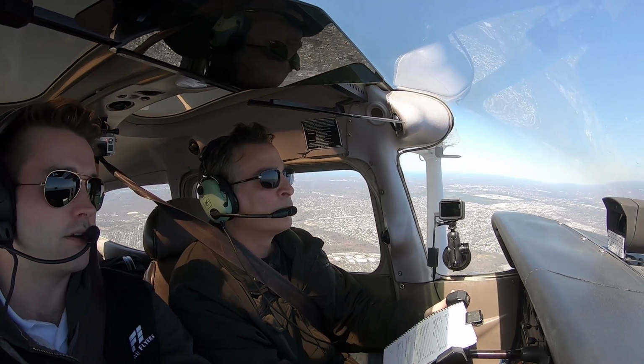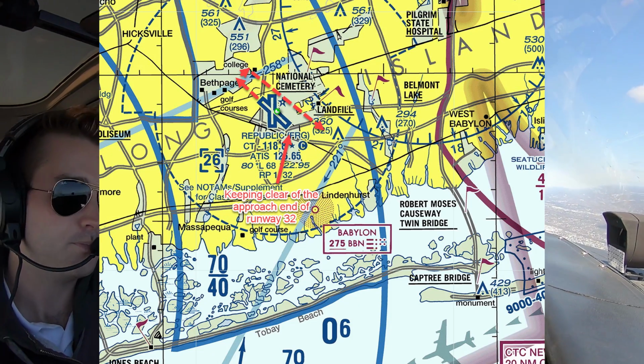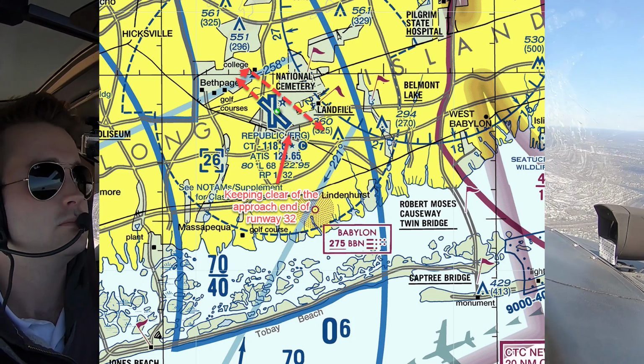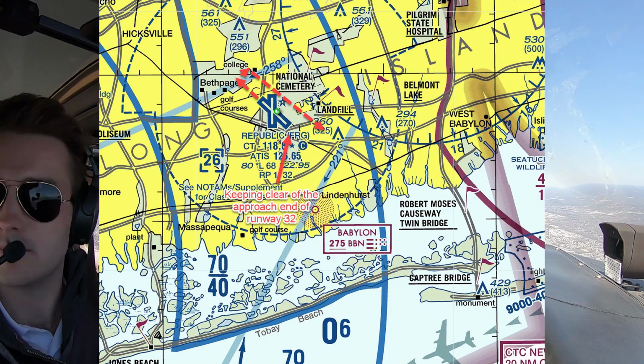And we always want to be mindful. Make sure that we're staying out of the approach path for 3-2. Got it. So pretty much if you stay left of the bridge, you'll be alright.